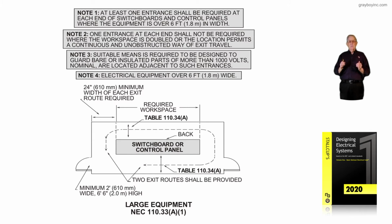And notice in this illustration, we have 2 exits, so we can enter and exit safely under electrical arc conditions as shown in the illustration. We have a minimum width there of 2 foot and 6.5 foot around the sides of the equipment.